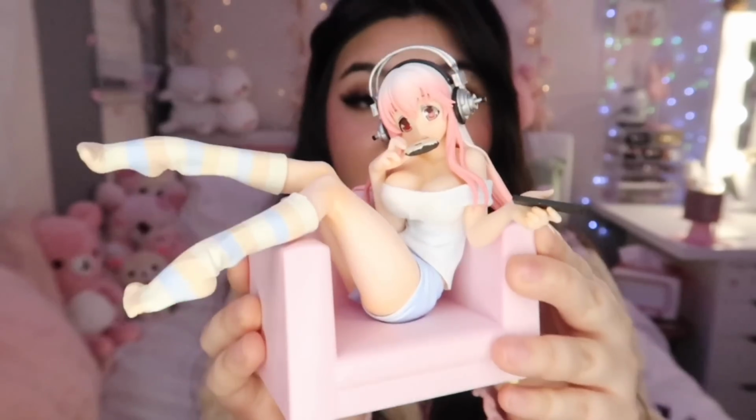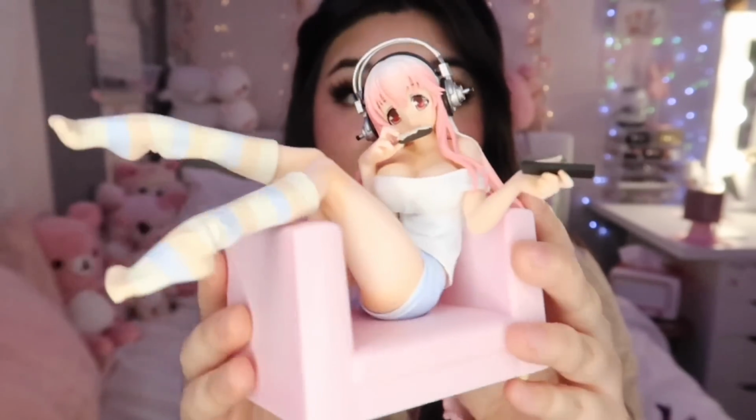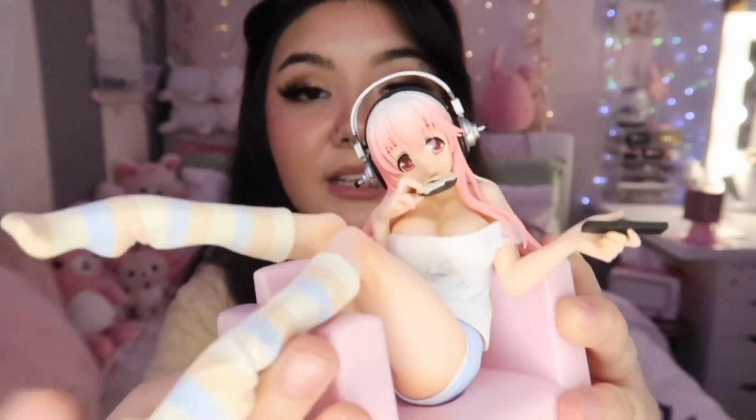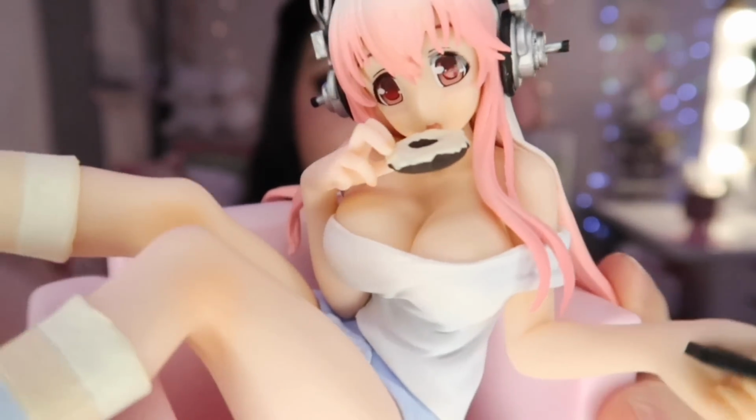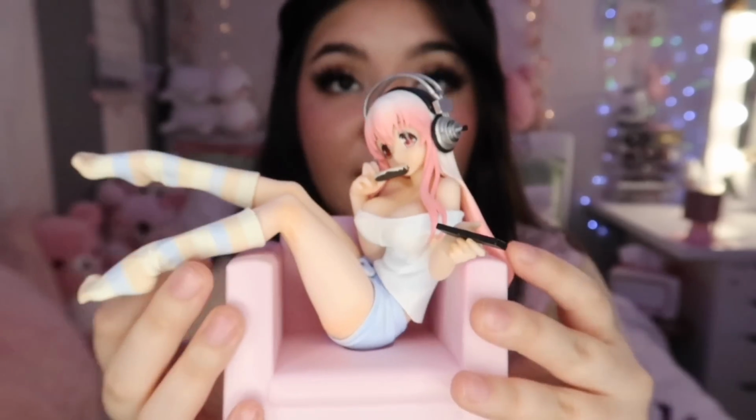Now, this other one, it really isn't that bad. This is one of my other cutest ones. She is on the couch. She's got a remote in her hand. She's eating donuts. Let's talk about it. See, now she obviously got the girls hanging out, but as far as the others go, this one I feel like it's not that bad.